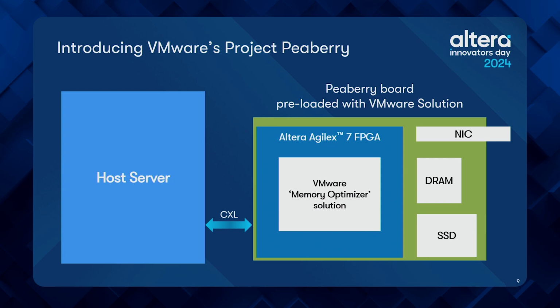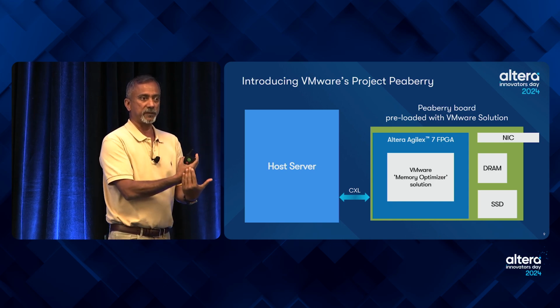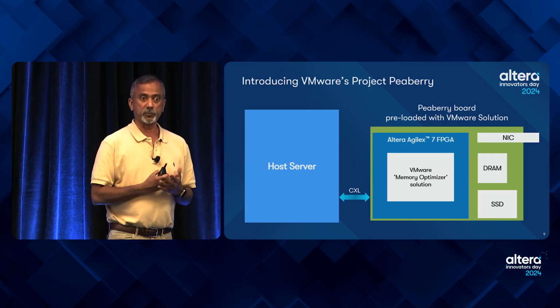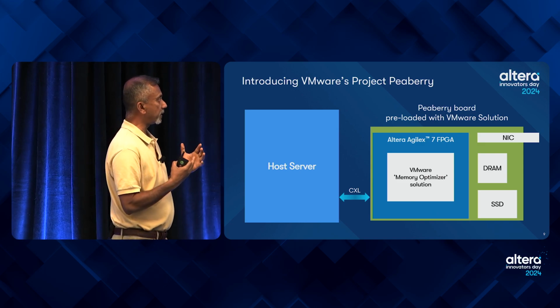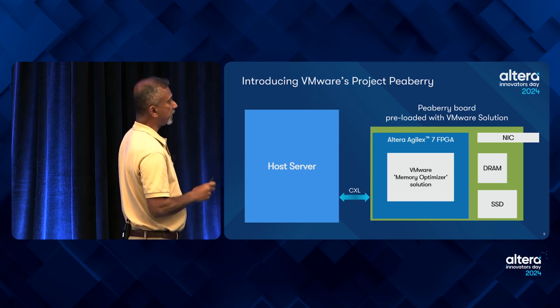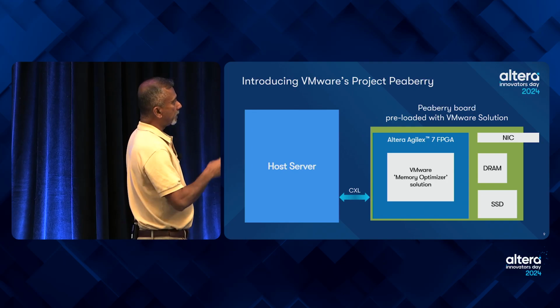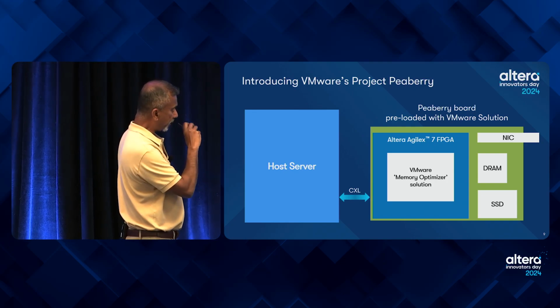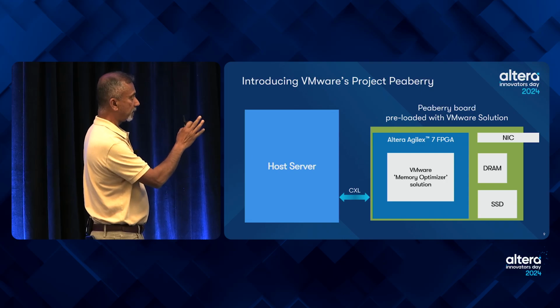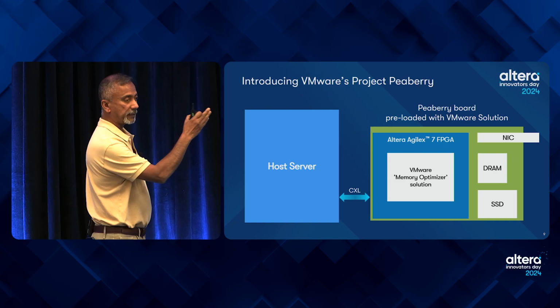But when it probably goes out, it'll have a more professional name, right? What it looks like is an add-on card that communicates to the host via CXL, which is a low latency protocol. I won't go into the protocol here. That itself is a 45-minute talk of its own. But assume that it serves the purpose that we need, which is good enough bandwidth at a low enough latency. Okay? We have an FPGA there in which all of our IP that we have written has been situated, and a NIC, and a DRAM, and a couple of SSDs.